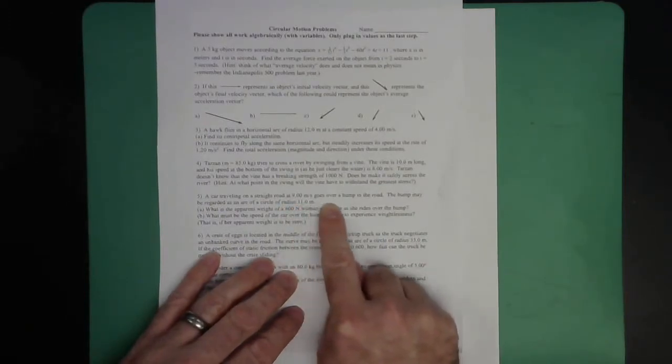Problem 5 says, a car is traveling on a straight road at 9 meters per second, goes over a hump in the road. The hump may be regarded as an arc of a circle of radius 11 meters. What's the apparent weight of a 600 Newton woman in the car? She rides over the hump.